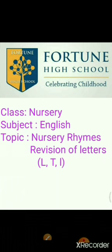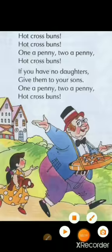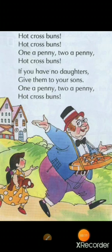Our today's subject is English and our today's topic is nursery rhymes. And also we are going to do the revision of letter L, T and I. Today we are going to learn a new rhyme.